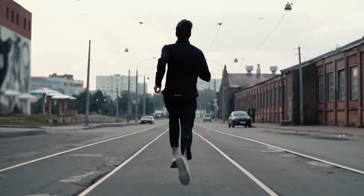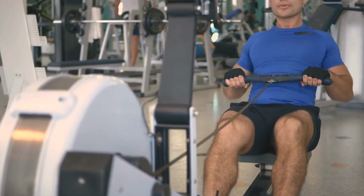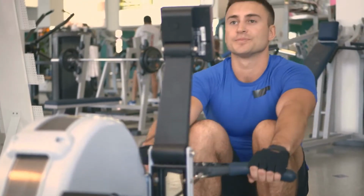We are going to compare rowing and running and tell you which one is best overall. Be sure to stay tuned until the end so you don't miss out on the verdict.